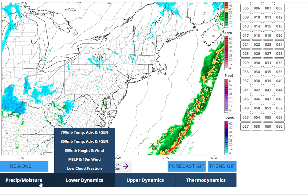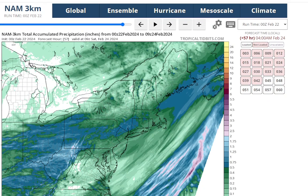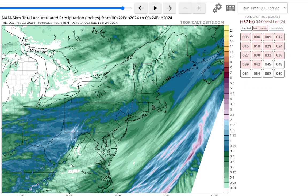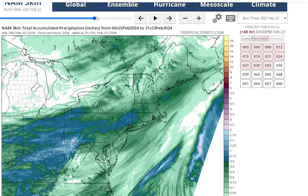So let's look at our total rainfall on this. Yeah, I mean, NAM's a little bit lighter than the HRRR. It's not going to be a huge soaker type of rain. It's just going to be more of a nuisance than anything else.